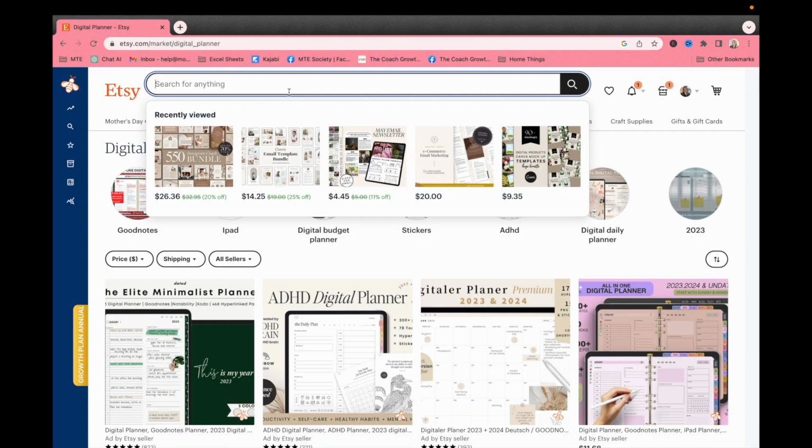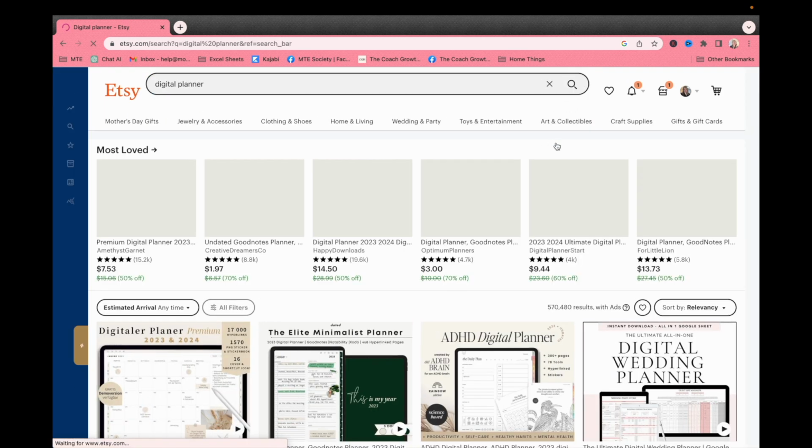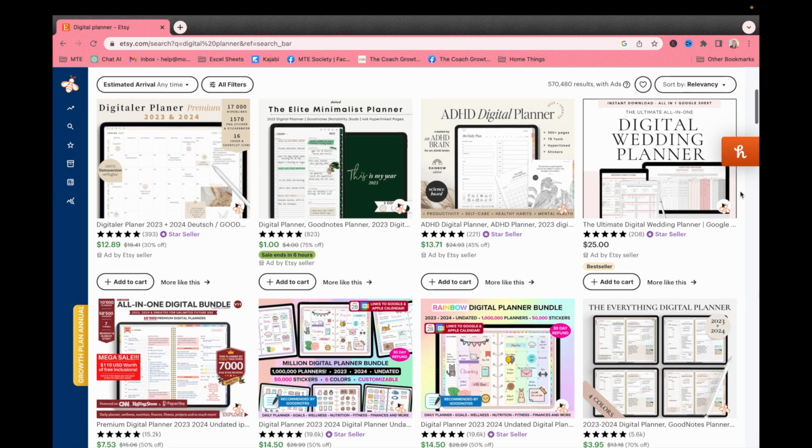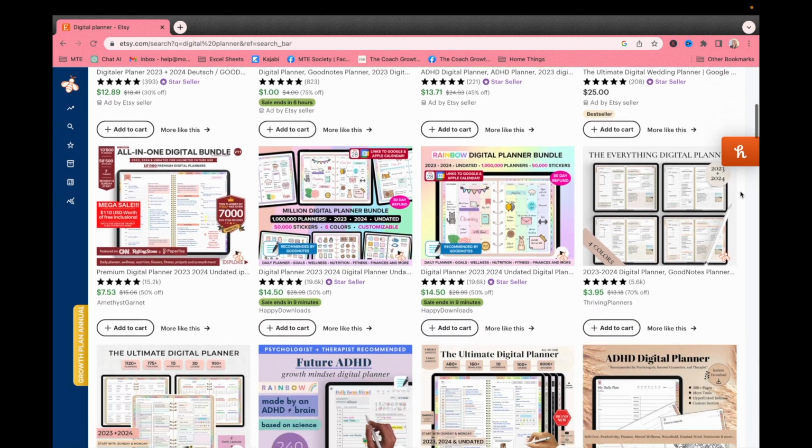If you're thinking about selling digital planners on Etsy, I want to take a look at some with you that are making over $5,000 a month. There are some planners that just don't do that well, and there are some that do amazing. We're going to take a look at them, but first, I think there's two things you really need to consider when getting ready to sell a digital product on Etsy.